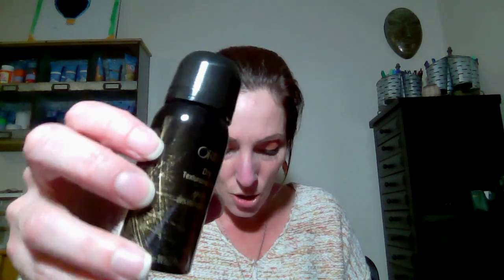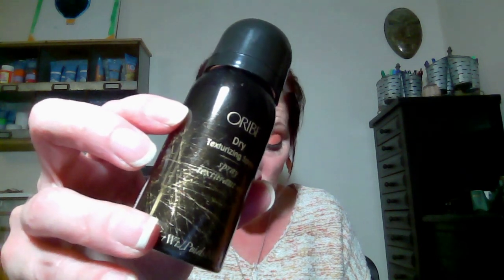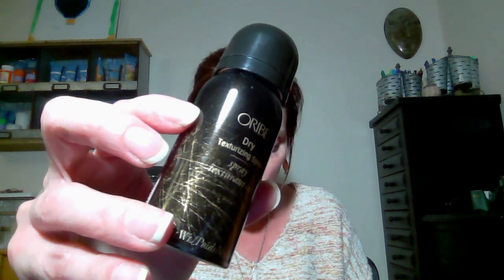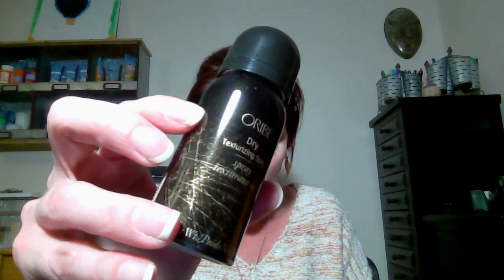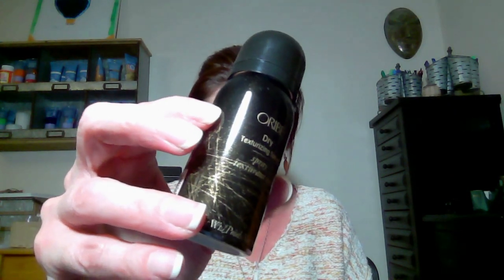Okay, next we have Orbie. Where is this? Orbie. Right here, which is dry texturizing spray. The full size would be $48. So part dry shampoo, part texturizer, this multitasker soaks up oil and gives hair body and bounce. Spray 4 to 5 inches from your roots and tousle to maximize lift. And that's what it looks like. And this one is 3 mls. That's what it looks like. It's kind of hard to tell what it says.